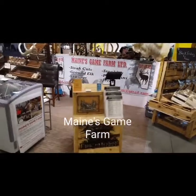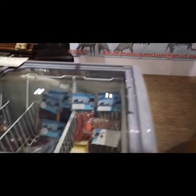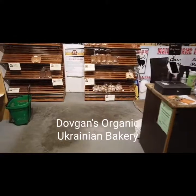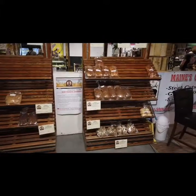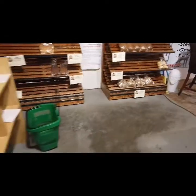Maine's Game Farm Limited. They have steak cuts, ground elk, sausages, smokies, pepperoni, and jerky. It's a local company here. You guys can check them out, for interest, if you guys are looking for cuts of the elk. There you go. Organic ancient grains from Dovginak. Sorry if I mispronounced that, but they have some different vegan variety breads. They are almost sold out, but I'm sure you've got to give them a try.